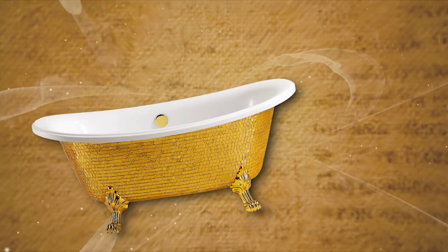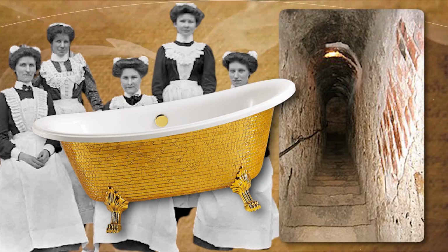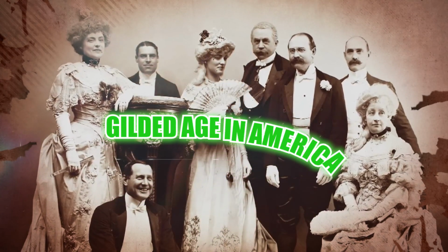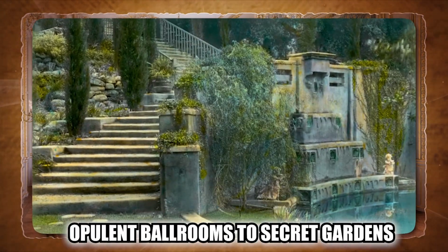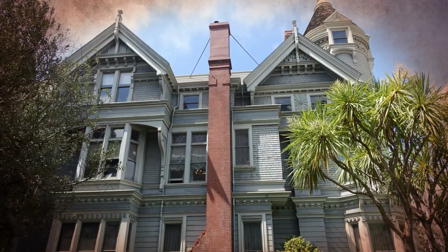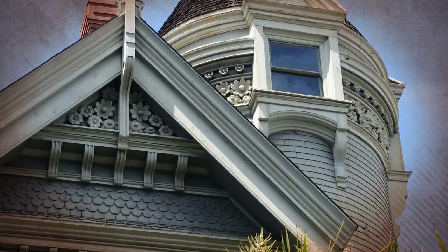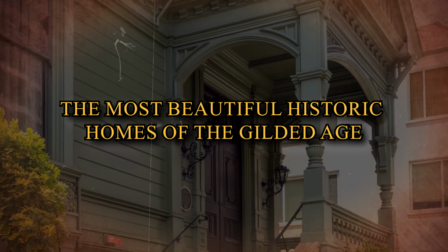Gold-plated bathtubs, secret passageways, and enough servants to make your head spin. This was the life of the rich elite during the Gilded Age in America. From opulent ballrooms to secret gardens, these historic homes were playgrounds for the wealthy elite. So today, let's go explore the most beautiful historic homes of the Gilded Age.